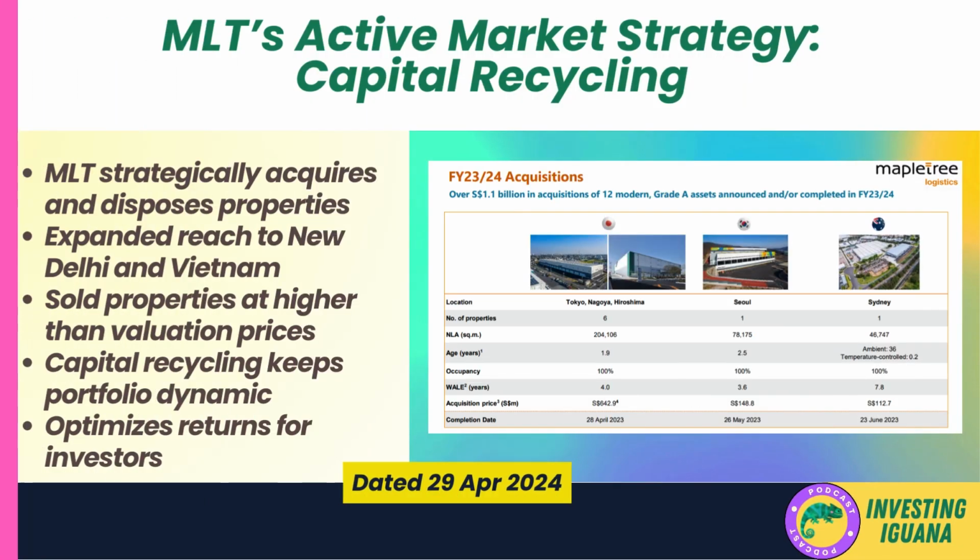Mapletree Logistics Trust, MLT, has been quite active in the real estate market over the past year. They've been strategically acquiring and disposing properties, a process often referred to as capital recycling. This is a common strategy employed by real estate investment trusts, REITs, to maintain a profitable and up-to-date portfolio. In their recent ventures, MLT has expanded its reach to new markets. They've acquired assets in bustling cities like New Delhi, India, and Ho Chi Minh City, Vietnam. These cities are known for their rapid economic growth and increasing demand for logistics spaces, making them attractive investment destinations.